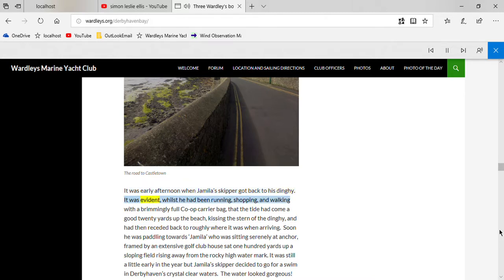It was early afternoon when Jamila's skipper got back to his dinghy. It was evident, whilst he had been running, shopping, and walking with a brimmingly full co-op carrier bag, that the tide had come a good 20 yards up the beach, kissing the stern of the dinghy, and had then receded back to roughly where it was when arriving.